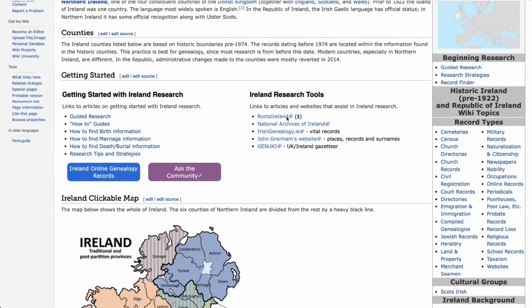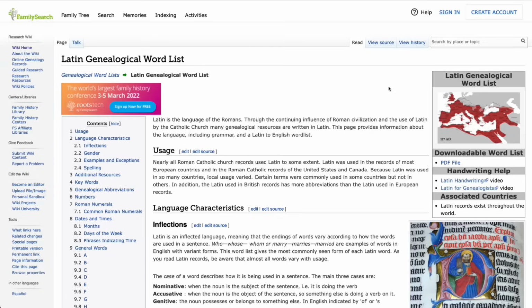And it isn't just locations, it's also topics. Need to brush up on using the Dawes rolls? Check out the wiki. Need a Latin genealogical word list? Check out the wiki. Literally, no matter where your research takes you or what topics you're having to cover, check out the FamilySearch Research Wiki.